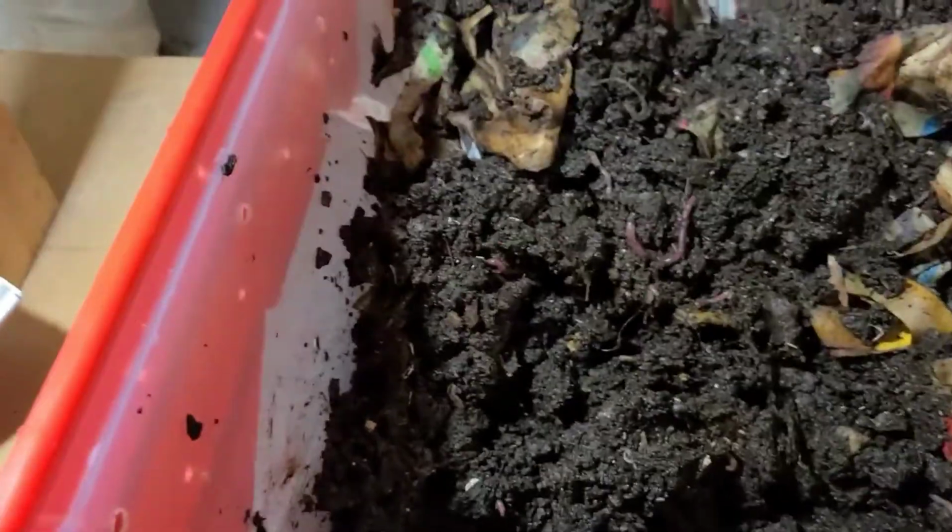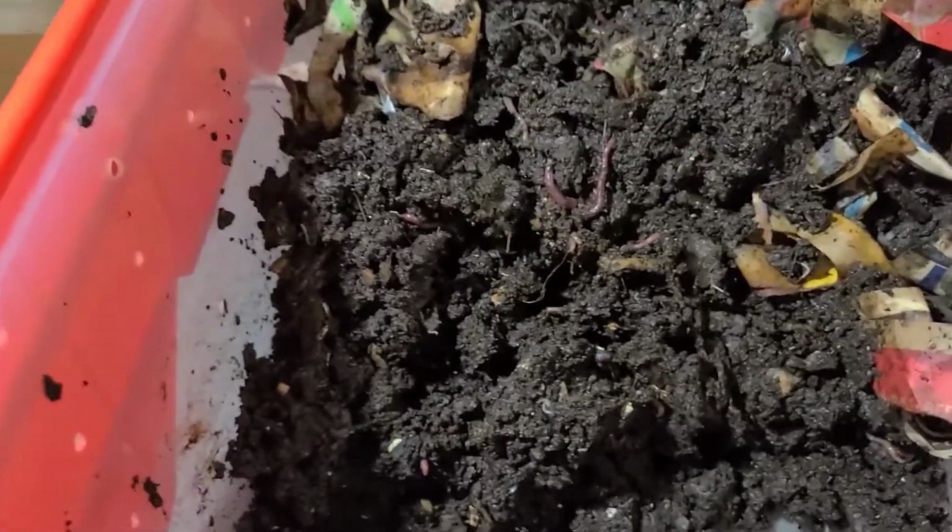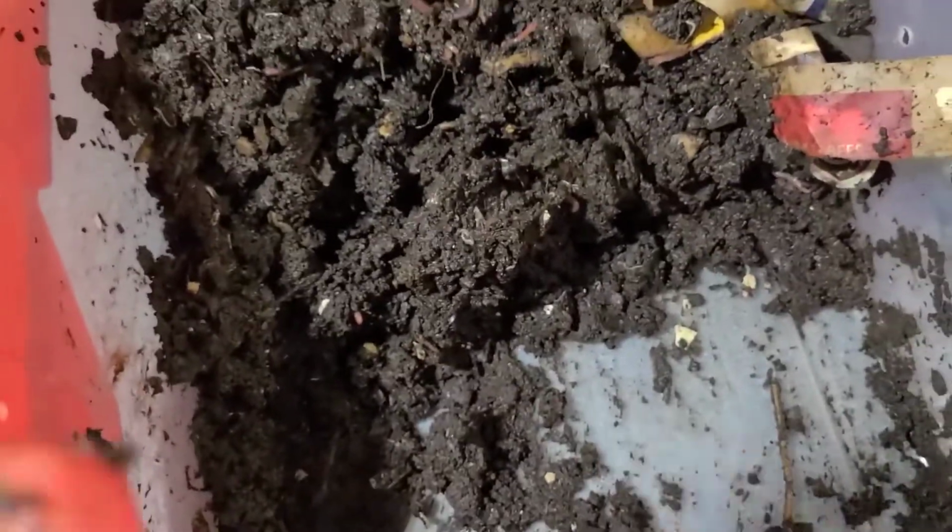But anyway, this is my update. I'm just gonna shred some more paper. It can be a bit noisy, so I won't be doing that on the camera. I'm gonna shred some more paper, put it here, and put back the material over this, and then cover them up and put them back where they belong.